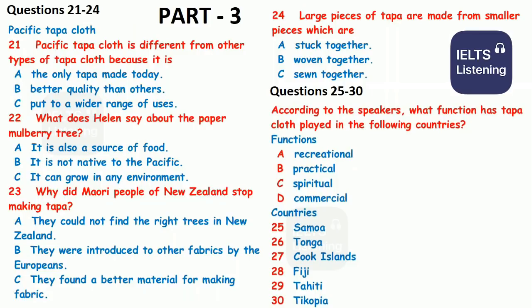Okay, then I could talk about Tonga. It seems to me that the great innovation in Tonga has been developing a simple, coarse cloth which is quick and easy to make. This is suitable for all sorts of everyday functions around the house like bed covers, mosquito nets and curtains. Good point.